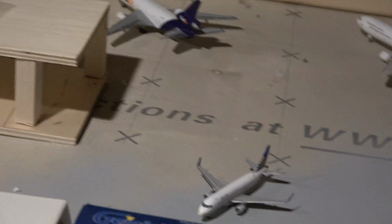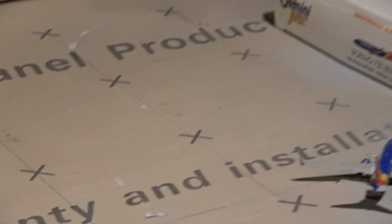All right, over at B terminal, the sky bridge is right here. And then United has B11, B12, B13, and B14. Air Canada, with their seasonal service, has B15. Southwest has B16, B17, B18, and then B19 and B20 are unoccupied.